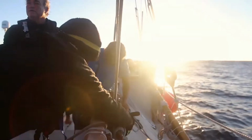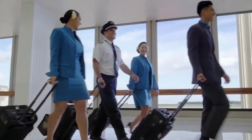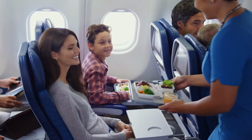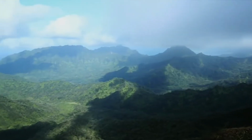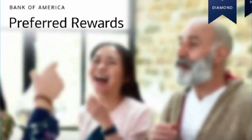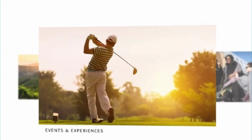If you have a consumer, non-business checking, savings, or individual retirement account with Bank of America or Merrill, points earned with the Bank of America Travel Card are worth more if your bank account has at least $20,000 in it. As a result, you'll be able to join Bank of America Preferred Rewards, which will increase your bonus to 25% or more.